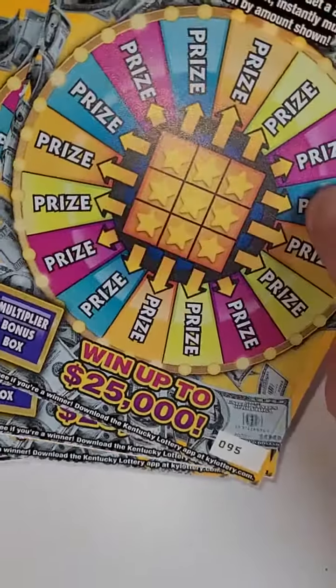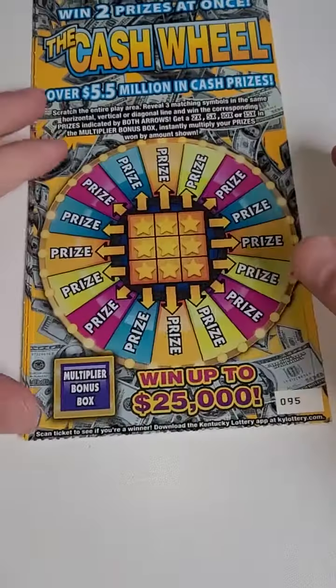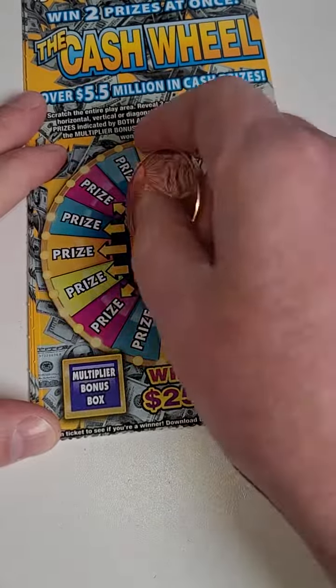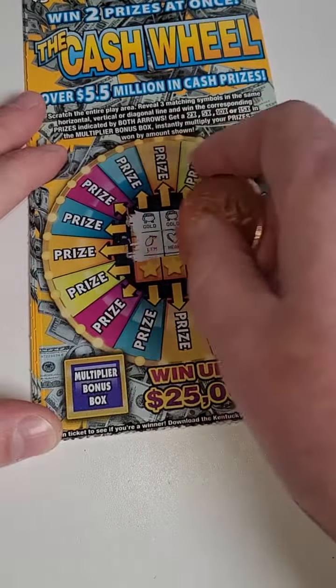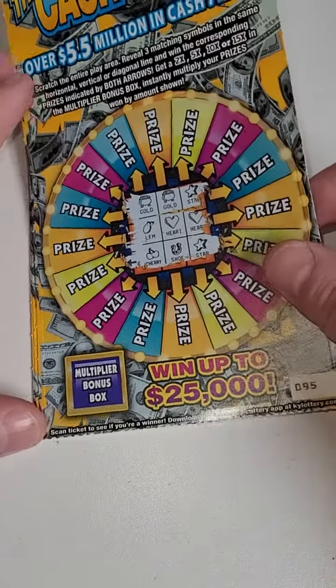We got 5 tickets here, $15 total cash wheel lottery tickets. There is still a top prize of $25,000, so let's get to scratching and see if we can hit it. We can hit 3 in a row, like tic-tac-toe, diagonally, vertically, or horizontally.